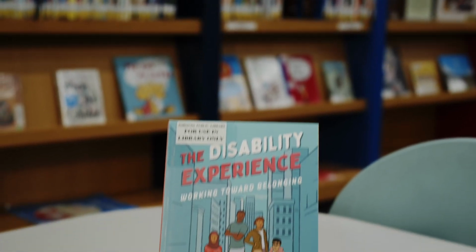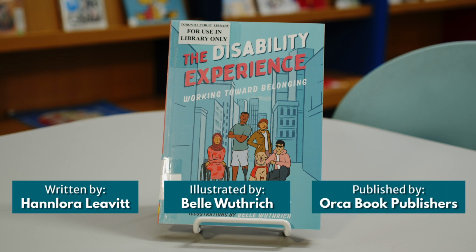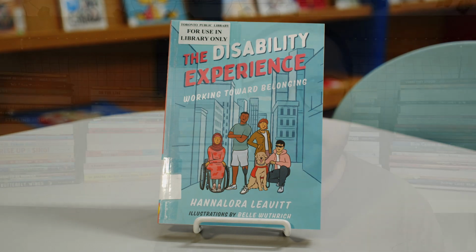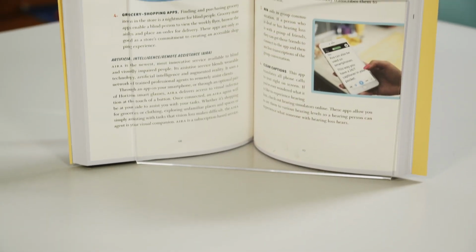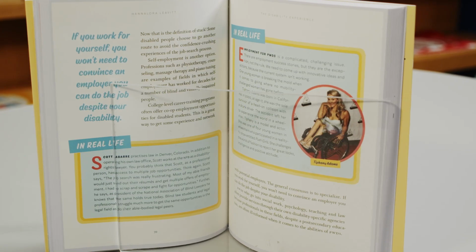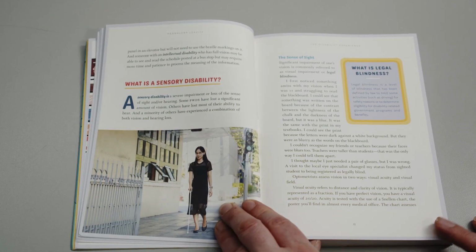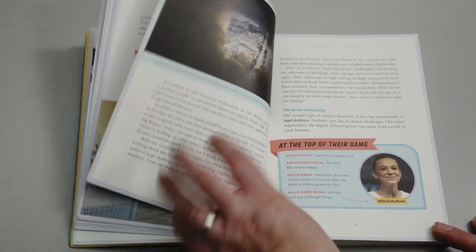The Disability Experience is a nonfiction resource written by Hannah Laura Levitt, illustrated by Belle Woothridge, and published by Orca Book Publishers. The cover features a group of disabled friends smiling in front of a cityscape. This book celebrates the triumphs and achievements of people with disabilities and recognizes the hard work of those who fought for change. This book helps young readers to understand what a disability is, what life is like living with a disability, and how to be an ally to people with disabilities. Inside, you'll be introduced to people with all types of disabilities and get to hear parts of their stories. Breaking down common questions, this book helps all readers to better understand the disability experience. This resource is also available as an ebook.